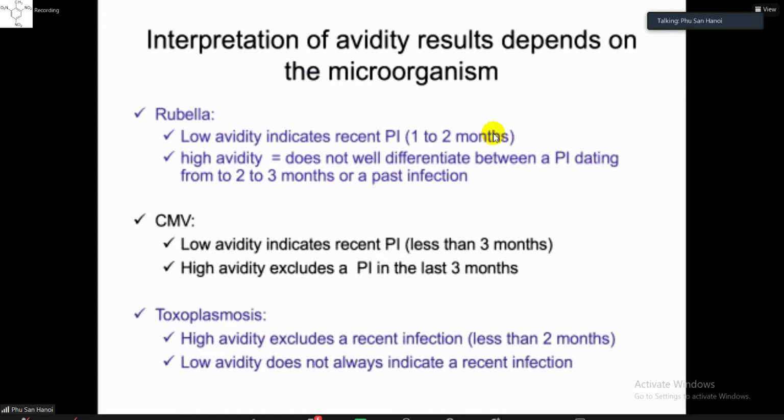Interpretation of avidity results depends on the microorganism. For rubella, low avidity indicates recent primary infection, 1 to 2 months. High avidity does not well differentiate between a primary infection dating from more than 2 months or a past infection. For CMV, low avidity indicates recent primary infection, less than 3 months, and high avidity excludes a primary infection in the last 3 months. For toxoplasmosis, a high avidity excludes a recent infection, less than 2 months, and a low avidity does not always indicate a recent infection.